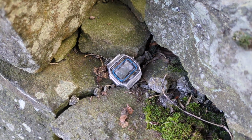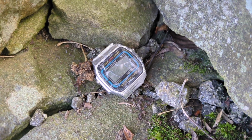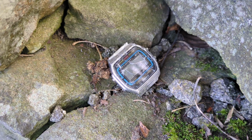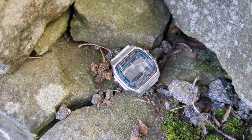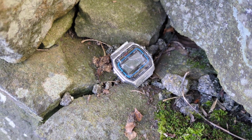Well, look at this, guys. An old Casio watch. Old digital watch from the 80s or 90s. I did not think I'd see something like that up here. I've seen a lot of things from the past, but never something quite like that. Never something so recent.